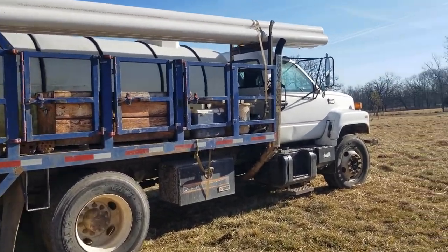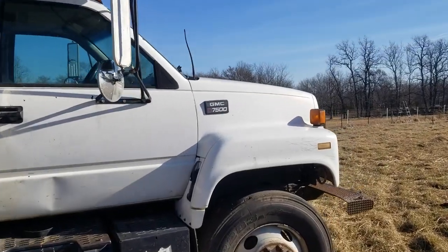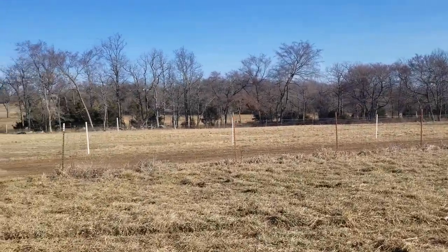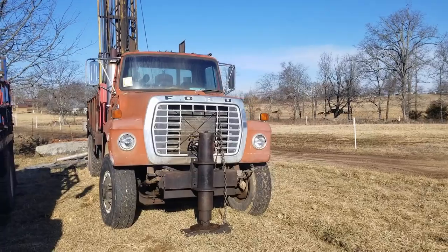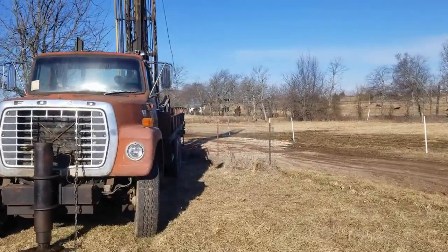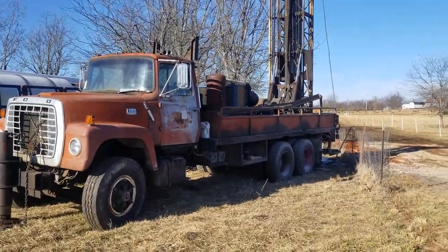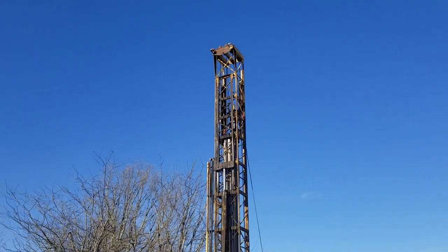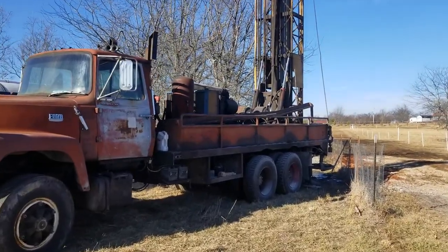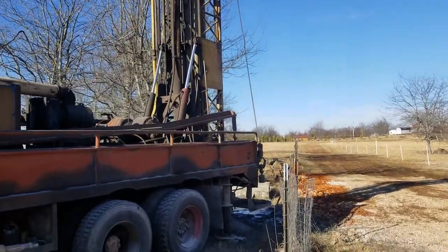So the water tank truck, old as it is, an old GMC 7500, as you can see right there, is not as old as the rig itself. As you can see here, this rig is actually 56 years old. What I mean by that is that for 56 years, this thing has been drilling wells in the Northwest Arkansas area. And that to me is amazing. We're talking about probably the oldest well drilling rig in the US.